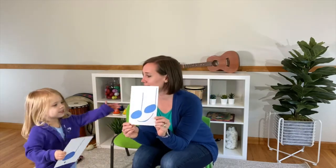So that's a hopping sound or a short detached sound. You can sing short like we just did. You can play instruments staccato. If you play on the piano, you're kind of bouncing your fingers. Very short and detached to make staccato sound. The opposite of staccato is legato.